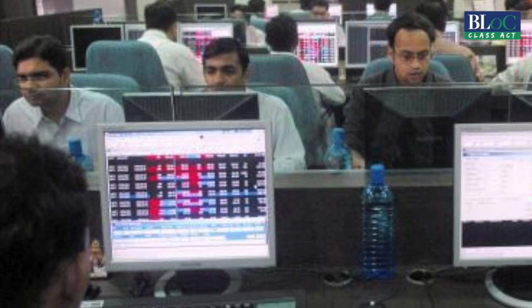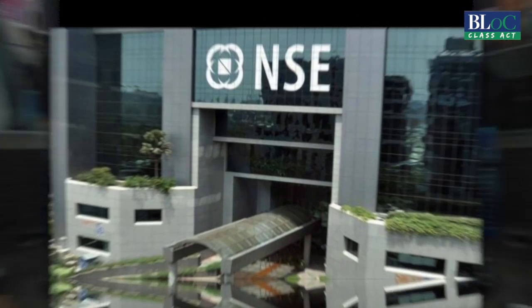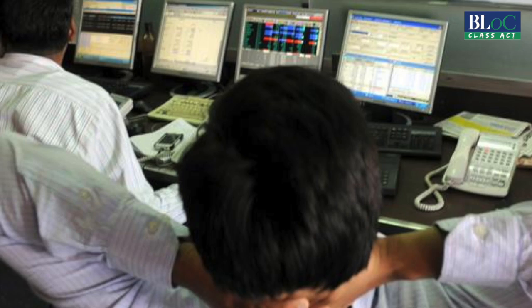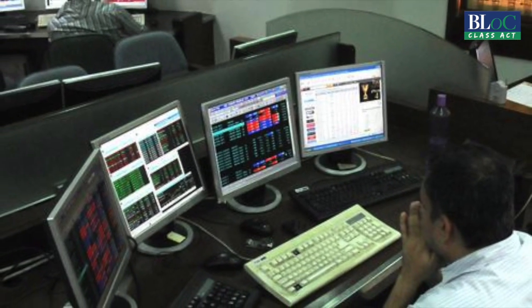But circuit breakers are not always triggered by runaway emotions of traders. Error can sometimes trigger them too. NSE's circuit breaker was triggered on October 5, 2012 when a broker from MK Global Services punched in erroneous orders into the system and caused the Nifty to fall by 920 points shortly after the market opened.